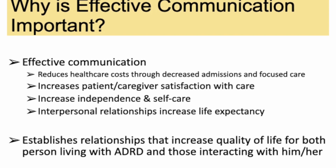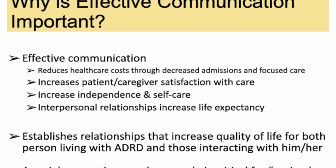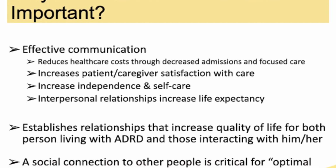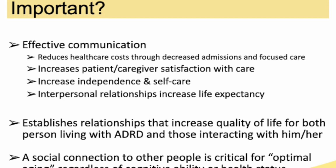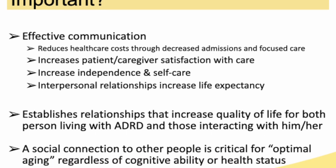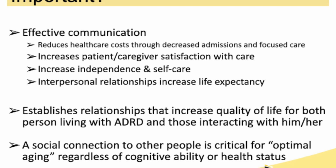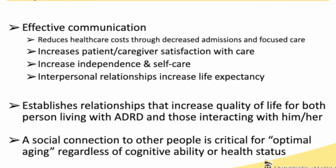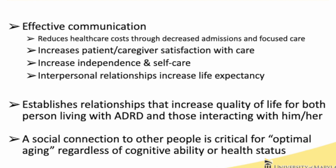So effective communication is important, obviously. It does reduce healthcare costs through decreased admissions, especially to the emergency department. It does provide us with more focused care when we are speaking the language, not language like English or Spanish or whatever language the person is speaking, but speaking at the level that the individual can understand.